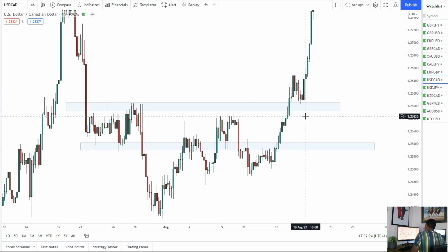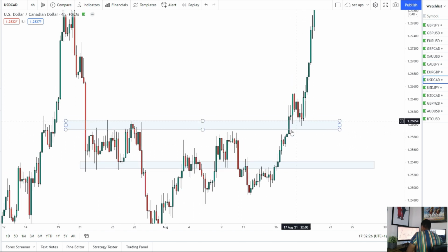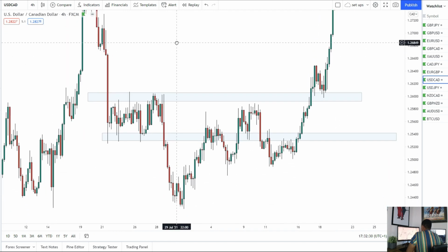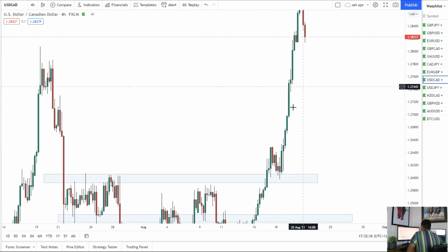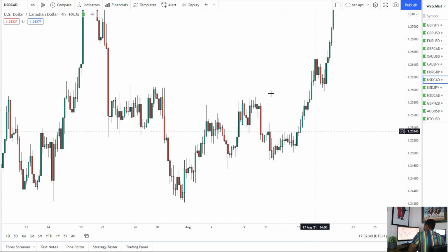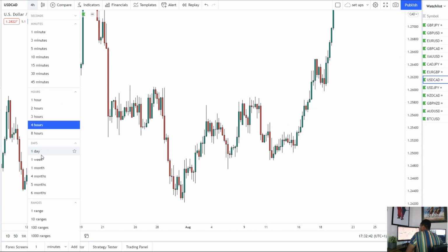I did change my bias to bulls, and I said if we can hold above this, we'll probably see a big move to the upside back into the highs here. So again, it's important to change your bias, not always marry it, don't always stick to it, because things can change. And as you can see, they did change quite quickly for USD CAD, and we're looking quite bullish now. So coming into next week, I'm seeing more upside for USD CAD.